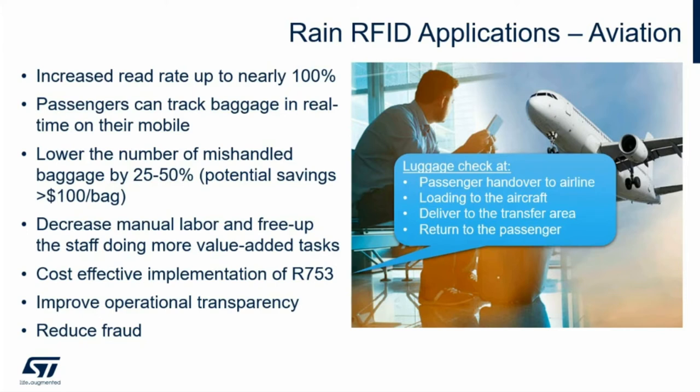They were required to track luggage at distinct points: when the passenger handed over to the airline, loading onto the aircraft, delivering to the transfer area, and return to the passenger. And this is a case where the low cost of the RAIN RFID tags and the range that the readers could deploy provided a perfect solution.